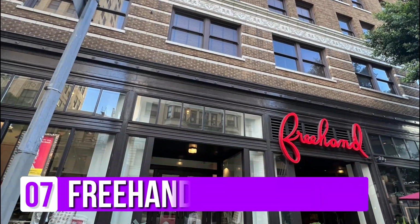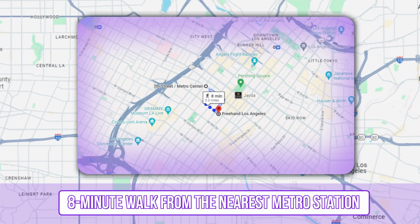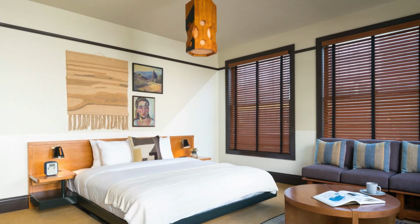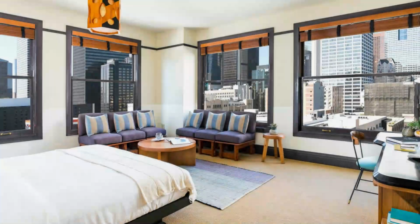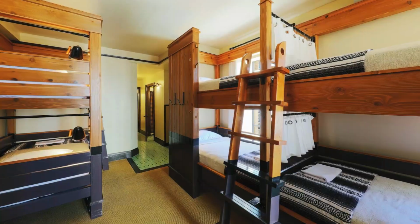Number 7. Freehand Los Angeles. This elegant hotel is an 8-minute walk from the nearest metro station and just 1 mile from the Staples Center. This elegant hotel features funky mixed and female-only dorms that sleep up to 8 guests, each with ensuite bathrooms. All dorm rooms offer Wi-Fi, lockers, and bunk beds with privacy screens.